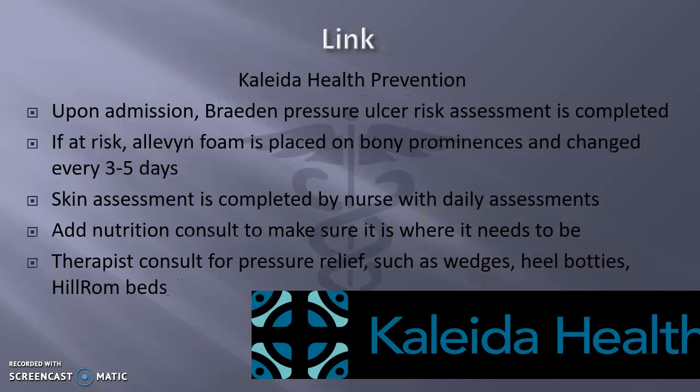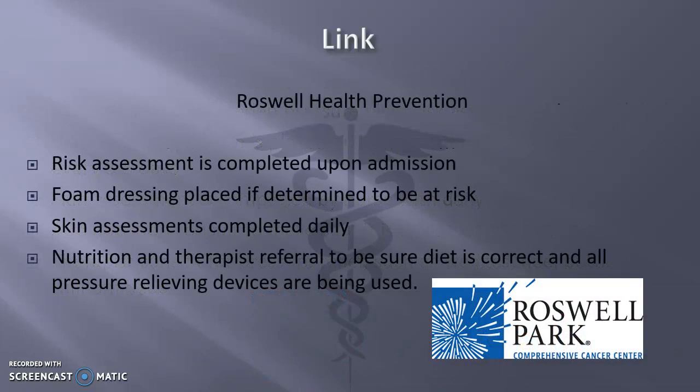Some of the preventions that are used in the hospitals in our area, Kaleida Health, Catholic Health, and Roswell Park, are: a risk assessment is completed upon admission. If at risk, an Allevyn foam is placed on a bony prominence and changed every 3 to 5 days. Skin assessments are completed by the nurse with their daily assignments. A nutrition consult to make sure their nutrition is where it needs to be, and a therapist consult for pressure relief such as wedges, heel booties, and low air loss beds.